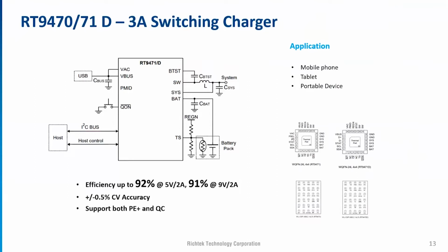For the teardown report presented before, it can also be applied to wearable products. Its charging efficiency is up to 92% under 5V 2A charging conditions. This is a very competitive specification. It can avoid the heat problem during charging, which might cause the temperature to be too high. It brings excellent results in both product development and consumer experience.